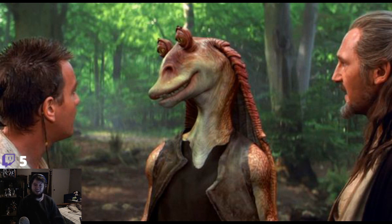I should mention another thing to note: this entire time, they've been cutting away from Jar Jar right before he starts slapstick as much as possible.